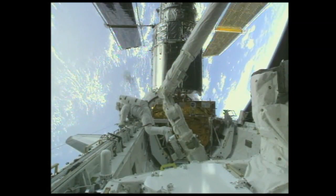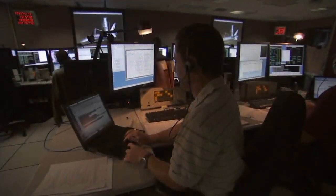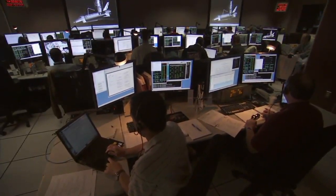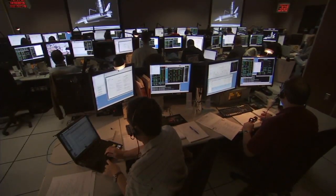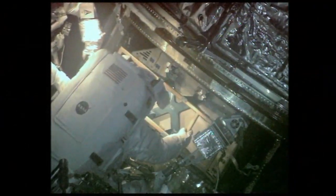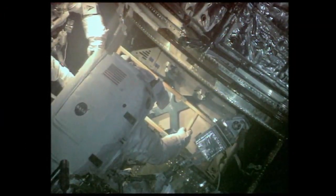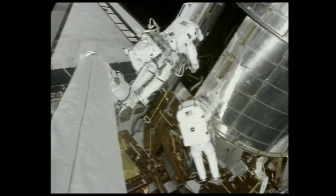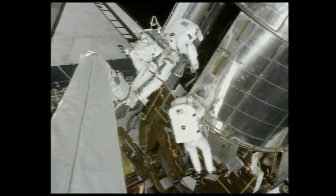So we have a team of experts who are on console. Somebody's watching the power, somebody's watching the communications, somebody's watching how the telescope will point, and if they see a problem in one of those subsystems, they alert the rest of the team, and we have to quickly diagnose that problem and come up with a resolution, because the astronauts, they can't stand around. If they're standing around, then something's not going to get done.